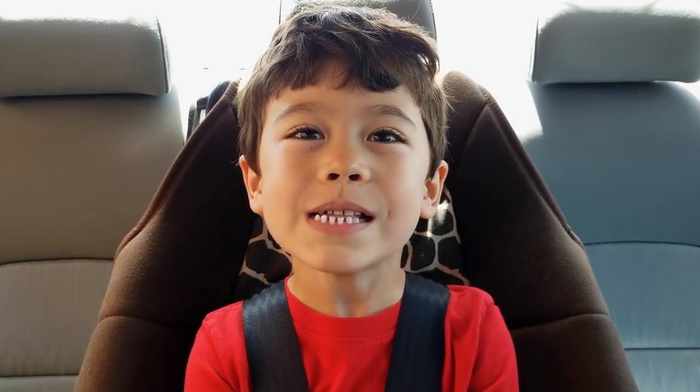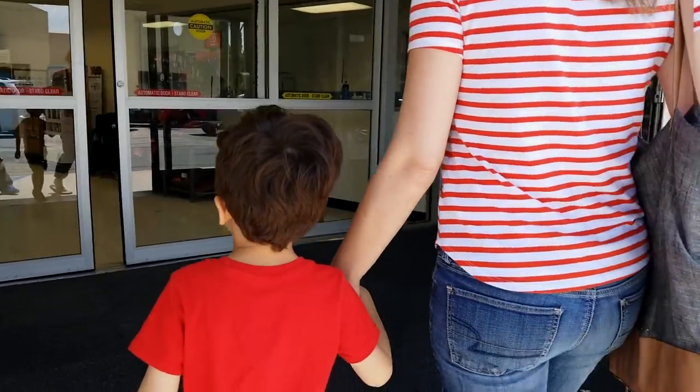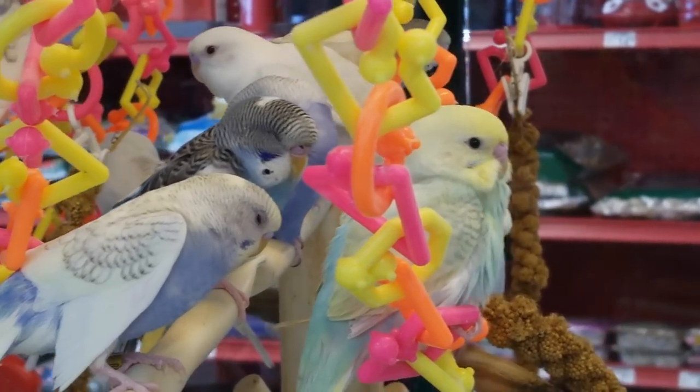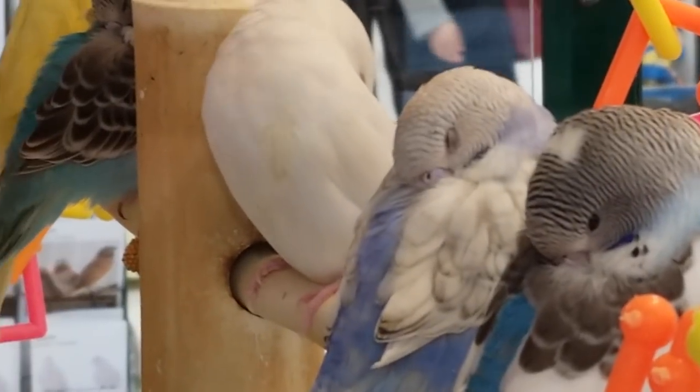Today we're buying toys for Pillow and Pearl. See how pale these ones are. Like, look at this one in the front. He's like pastel. That's so neat. And some of these are almost pure white. Wow.